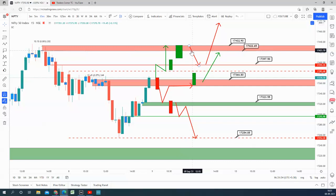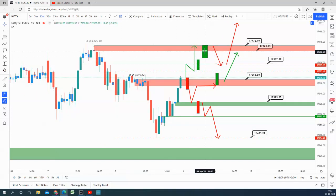From 17,423 we can expect a minor rejection, where Nifty may bounce, and further if there is any closing above this, we can aim for higher targets. And again, after a bounce from here, by chance if the sellers are very heavy and Nifty takes a double bottom, for sure it will get rejected to this area, and this area will decide whether Nifty will move further down or not. Not this one, in this area.